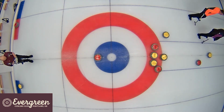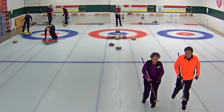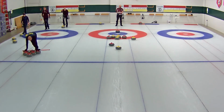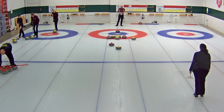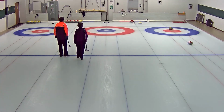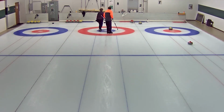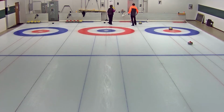Boy, if you didn't have the yellow guard way out front, and that yellow in front of the two yellows was just a little bit over, he could slam that, clear those two yellows out, and maybe, I'd have to see where the positions are, maybe sit two or three. But he's just got a raise. Dan has just got to bump that one red. Well, all they need is a bite at the eight-foot, and they have two.